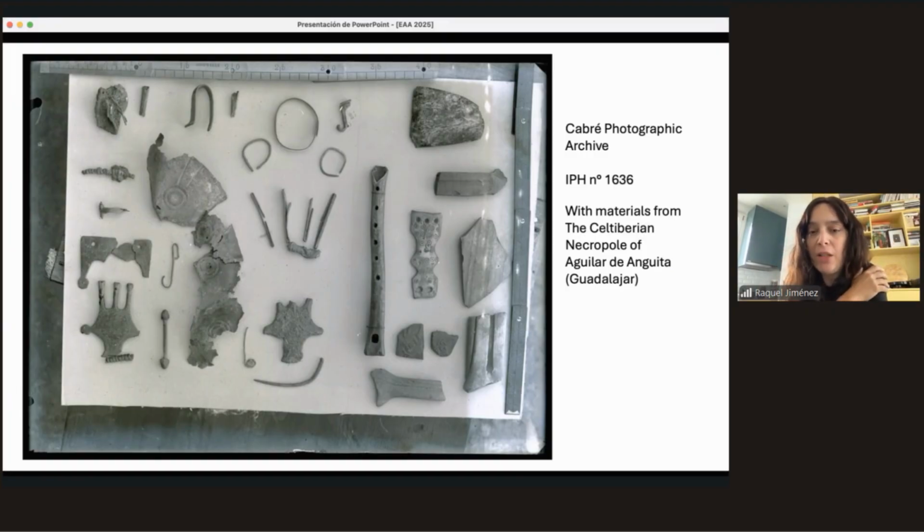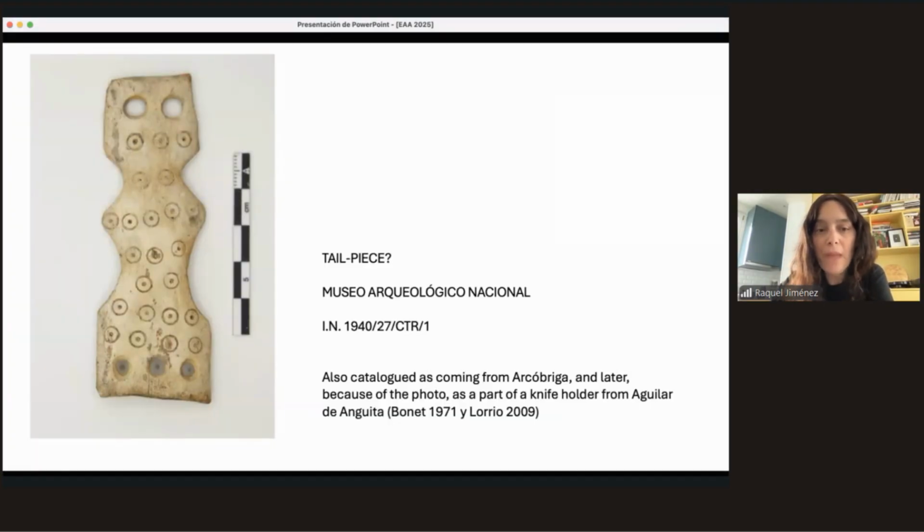And at the same time, I could take a better look at this bone next to the flute. I don't know if you can see my pointer, but you can see a bone that has circles incised and several holes in it. That was also identified in the publications as part of a knife handle, but for me it was very much like a tailpiece from a medieval bow instrument. I will tell you about tailpieces afterwards if you don't know what they are. This thing here, also catalogued as Iron Age, as I told you, as part of a knife handle.